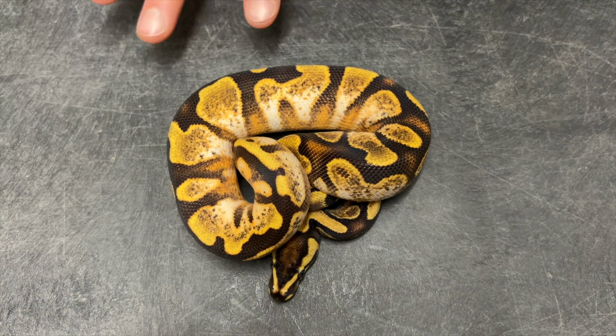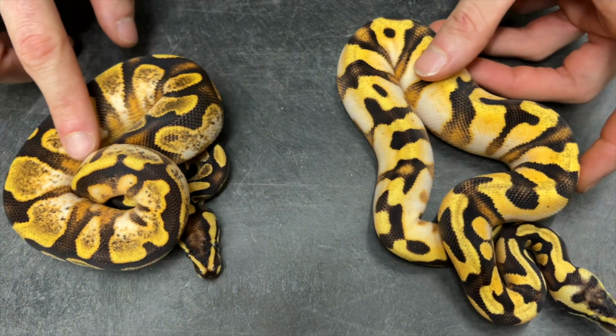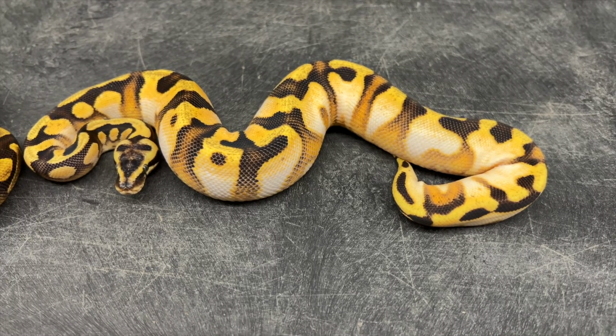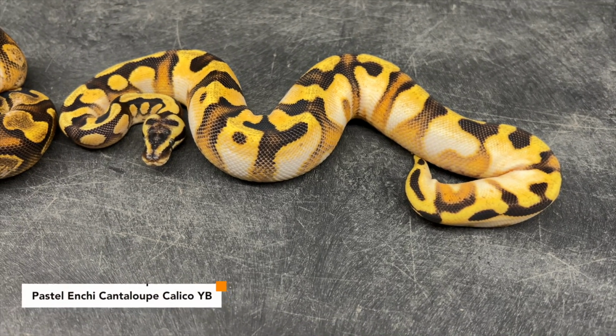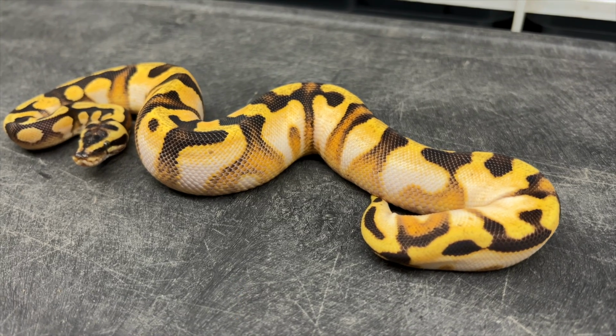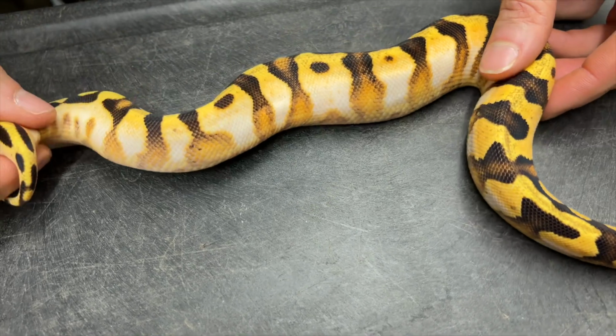So this one is all about the flamings, and when you add pastel, this is where you really have that calico effect popping and coming at play here. This is basically the pastel version, so pastel Enshi Calico Cantaloupe Yellow Belly. You still have those crazy flames, those crazy oranges on the sides. Look at this, guys. That's absolutely nuts.